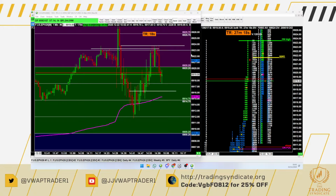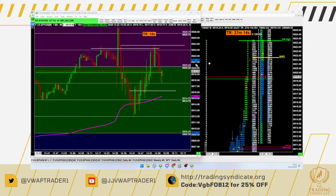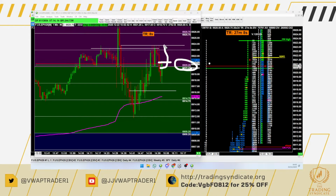If you're short under 20, your stop's just above. I wouldn't waste too much money on a stop. I'd be maybe stopped here, right? Because if it climbs back over 20, it'll go back up to this stupid 24 again.